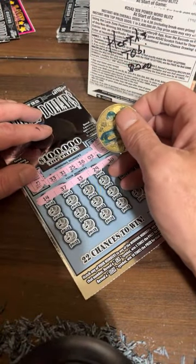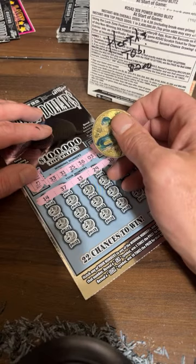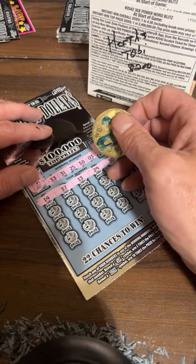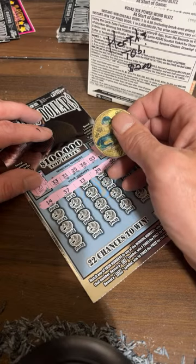Armadillos. Yep. I wonder if all the dudes I watch buy $800 and $45, $50 scratch cards and do this. I have no idea.